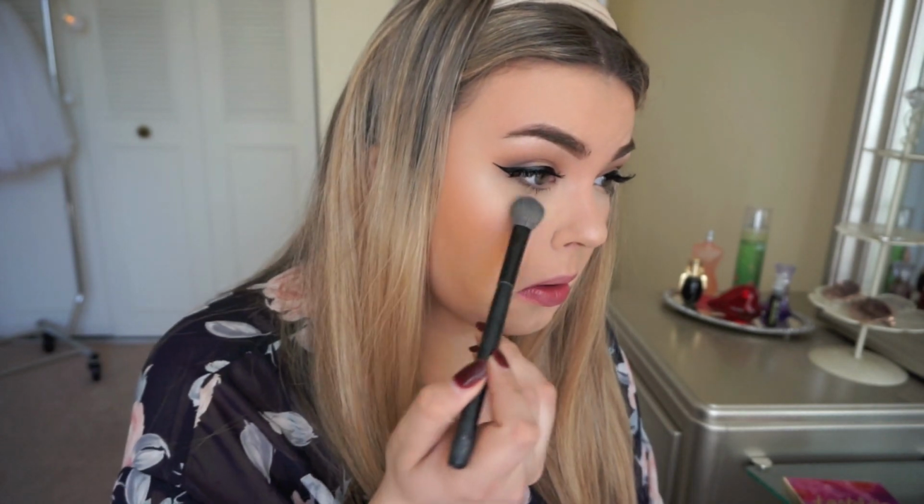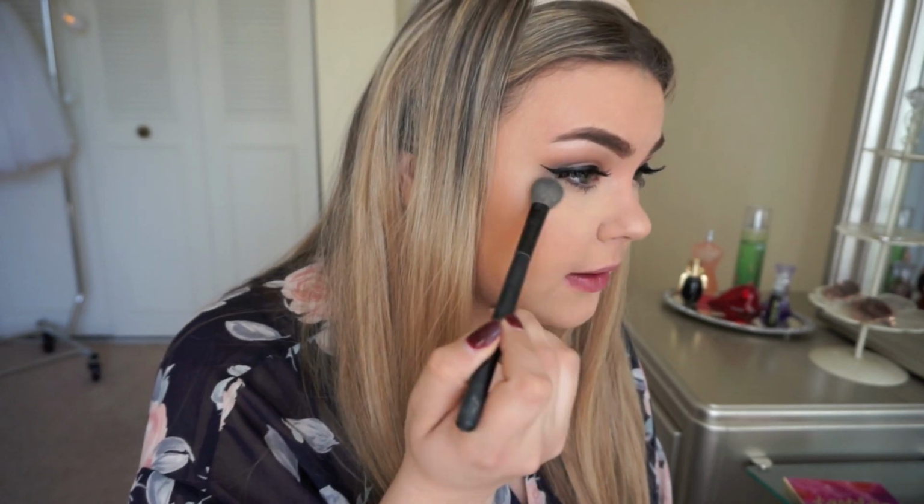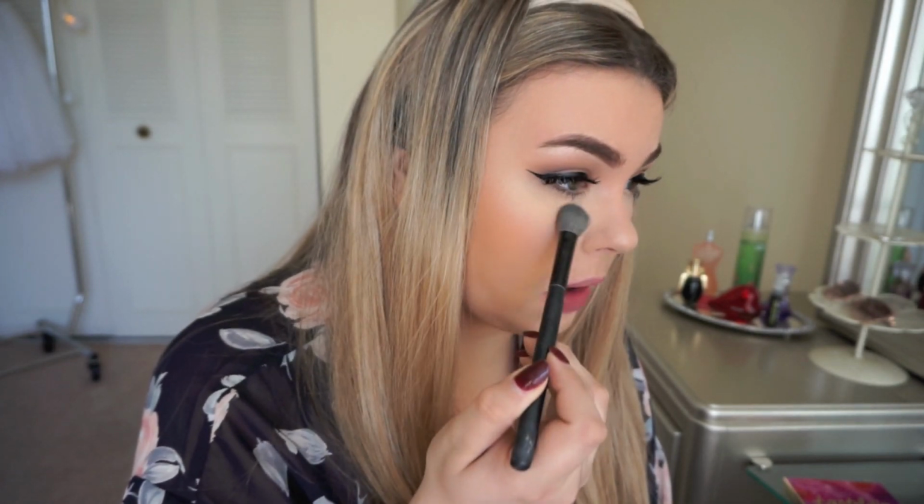Another trick I wanted to show you guys lately, well, it's not really a trick, it's just what I've been doing. I got this little refill from Ofra Cosmetics. I don't know what it's called. It's basically a banana powder refill, and I'm seriously so in love with it. It's the perfect shade to brighten up under the eye. What I've been doing at the end of my makeup routine is taking a tiny little powder brush like this and a little bit of that powder, and I just pat it under my eye. I feel like it brightens a little bit more because I really love a bright under eye lately.